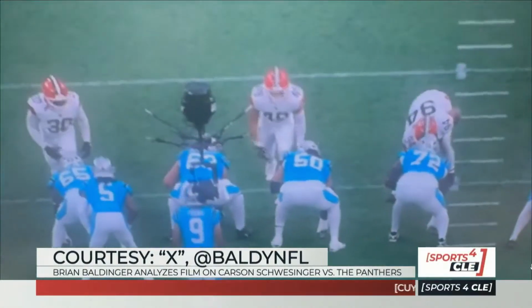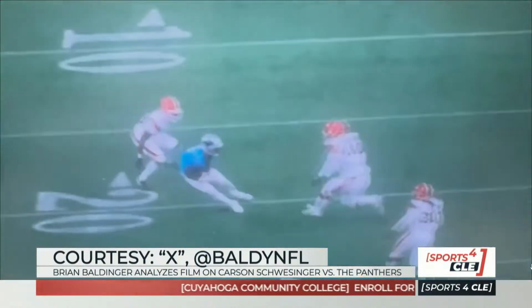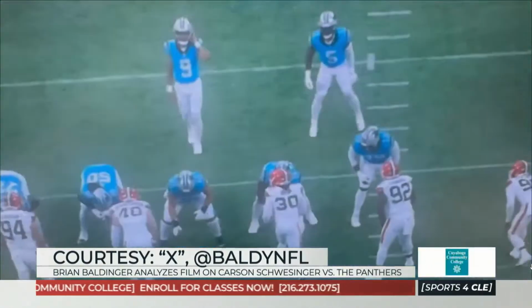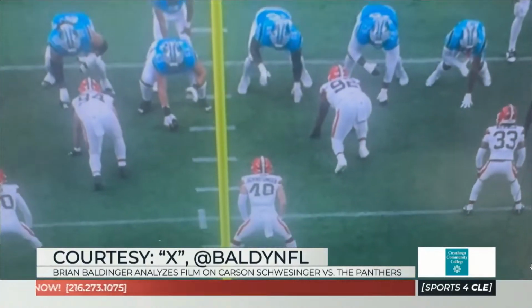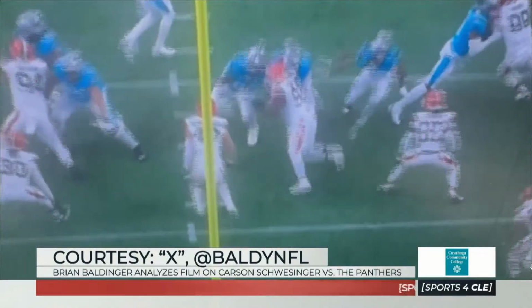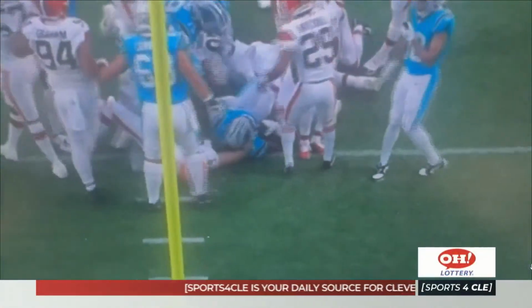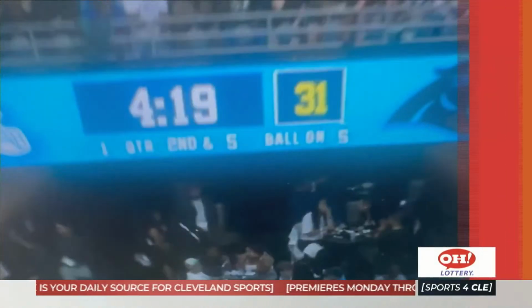Now you watch him here. He's mugging the A-gap. Now he's going to bust out of here, and there's the throw to T-Mac on the outside. And who makes the tackle? Schwesinger. Just get used to the name, all right? Let it roll right off your tongue. Here we go. Again, downhill right here. Rico Dowdle meets, bam, stack the guard and take down Dowdle. Get used to it. He's going to wear the green. He's not coming off the field. He's doing it all for Cleveland. Again, rookie second-round pick, 6 tackles in 13 snaps. That's pretty good. He was all over the field.